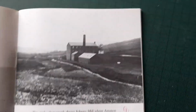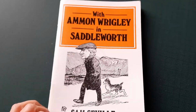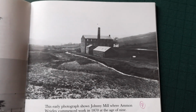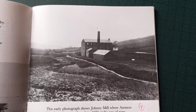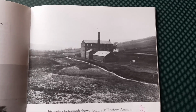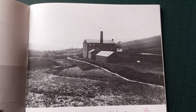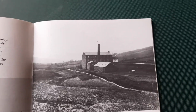And I was quite fascinated to find this old photograph in this little book by Ammon Wrigley's son-in-law, Sam Seville. This is of Johnny Mill. And although I grew up on the edge of this valley, I had not realised that there were actually at least 4 or 5 woollen mills in the valley in the late 1800s. And when Ammon Wrigley lived in Castleshaw Valley as a boy, he actually worked at this mill called Johnny Mill from the age of 9 as a half-time piece worker.